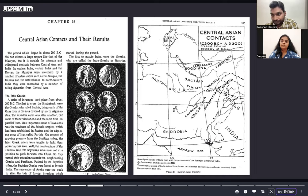Preview करना है, ठीक है. मेंटल स्कीमा बनाना है, मेंटल मैप बनाना है. देखते हैं कि मेंटल मैप किस तरीके से बन पाता है. Assuming कि we are not reading this book, this chapter for the first time. देखते हैं क्या मैप बन पाता है हमारे माइंड में. द फर्स्ट टॉपिक इज द इंडो ग्रीक्स.